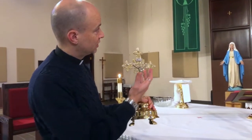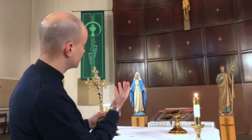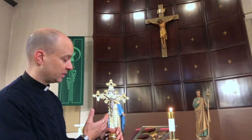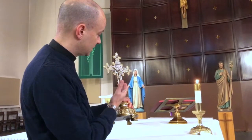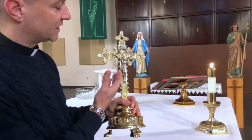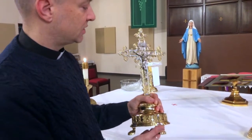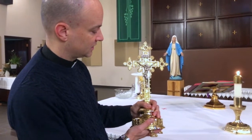As you are all looking to the large crucifix above the altar, and since we're not facing the same way, the priest looks at this crucifix to remember the sacrifice of Christ, that he gave his life for us on the cross. And it's from this sacrifice that we receive the precious body and blood of our Lord here on this altar.